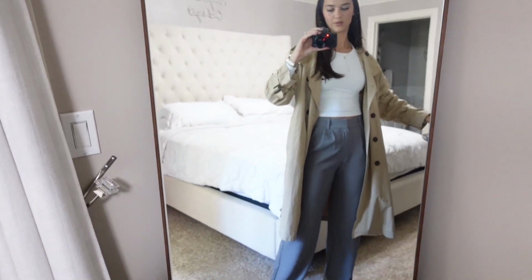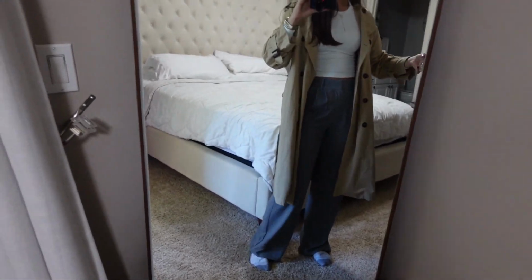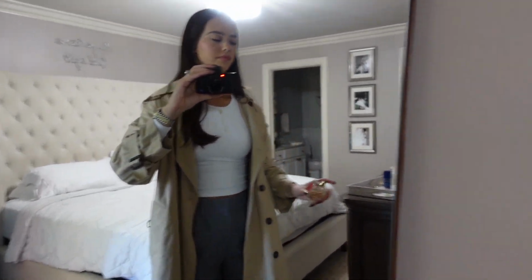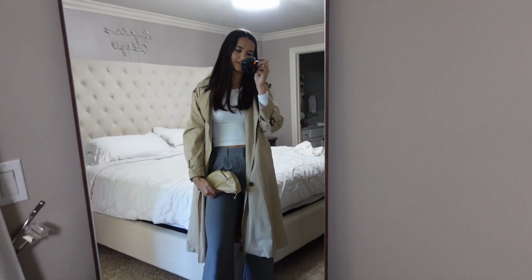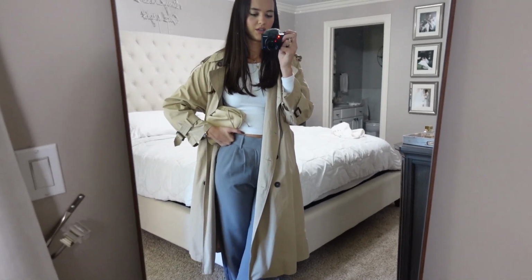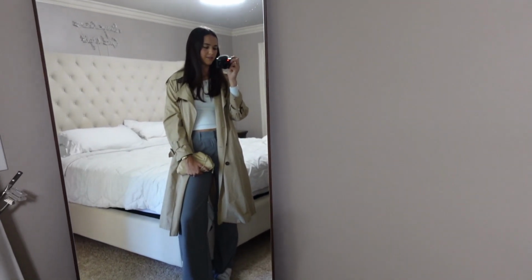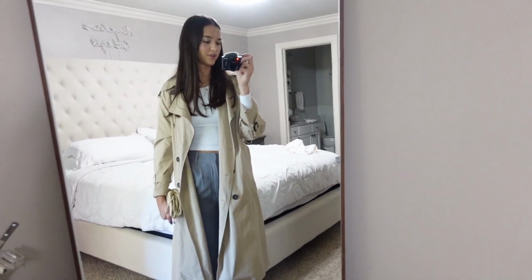I just need to spray some perfume. We're gonna do good old Baccarat. Grandma deserves this goodness. Ooh, love that. But yeah, off to Grammy's. Guys, does my Bottega look weird with this outfit? I feel like my brown Louis doesn't go, and this is such a different tan that it looks odd. But it's my only option at this point, so I think I just gotta go with it.